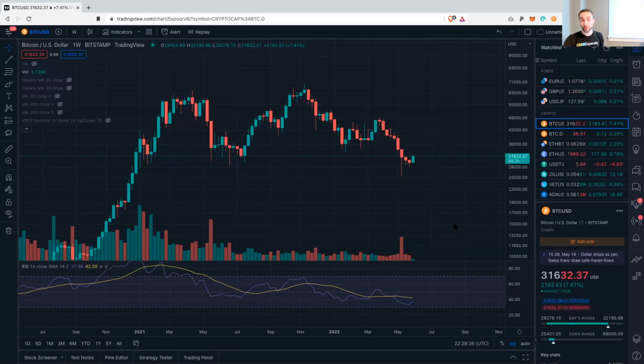Last night, Bitcoin closed its 9th consecutive red weekly candle, which is not just the longest streak in Bitcoin's history, but the longest streak by 50%. The previous record was 6 weeks in a row of red, and that was all the way back in 2014. So 8 years later, Bitcoin breaks that dubious record of 6, going all the way to 9 weeks in a row.